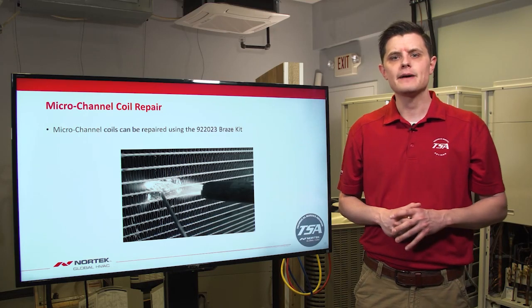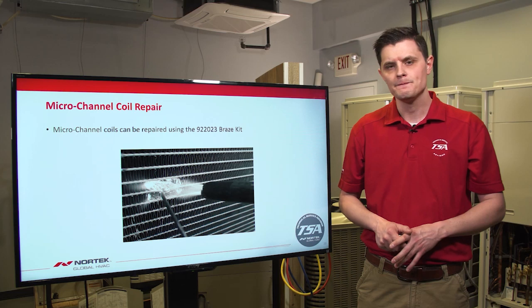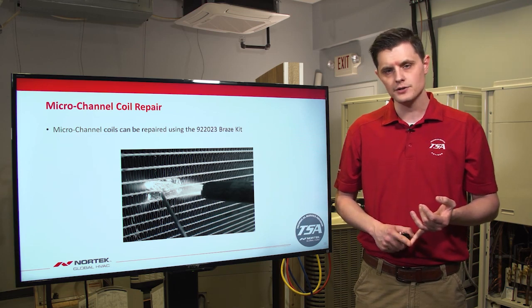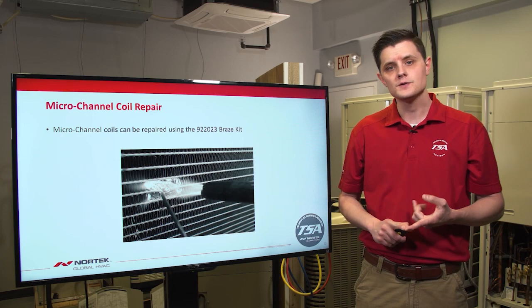When it comes to repairing microchannel coils, we do have a repair kit available to you guys. Now, there's four main things that you're going to need when repairing a microchannel coil. You'll need a low heat torch, solder, a wire brush, and needle nose pliers.